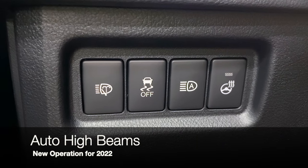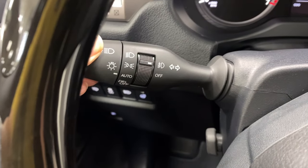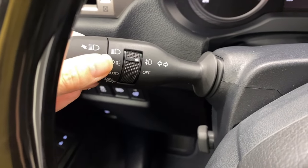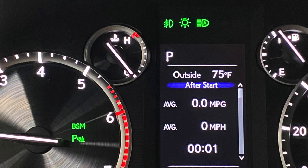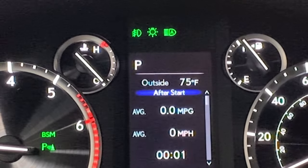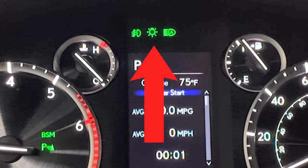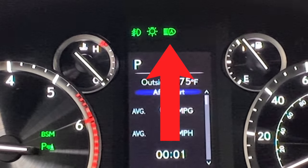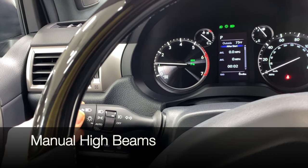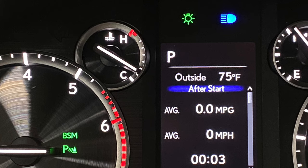To turn on automatic high beams, just press the button. Make sure your headlights are in auto or on, and you'll see that your auto high beams are active. At the top, moving from left to right, you'll see your fog lamp indicator, low beam headlights, and automatic high beams. To manually operate your high beams, just push the headlamp stalk forward, and you'll see the auto high beam indicator change to the blue high beam icon.